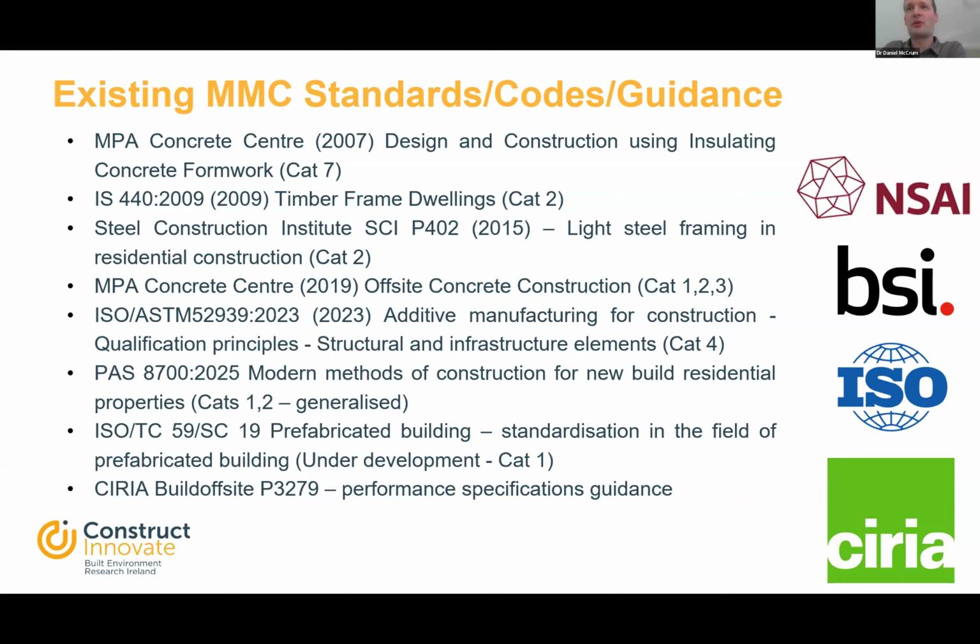I would like to mention as well, there are a few others here that are under development. PAS 8700 will be coming out this year. I think it was open for general consultation towards the end of last year. And this is modern methods of construction for new build residential properties. This is the British Standards Institution, focusing really on categories 1 and 2. But again, this isn't a design standard. It wouldn't give you the specific way to structurally design, for example, a category 1 modular building. In my opinion, it's more of a management standard, and it also helps the industry have a common language, which I think is hugely beneficial.